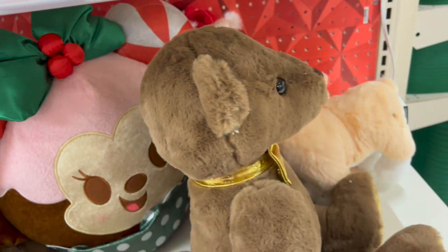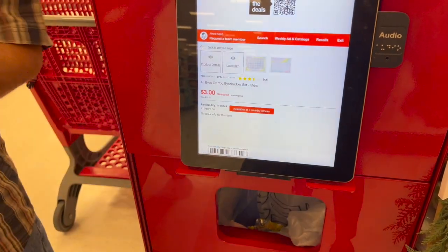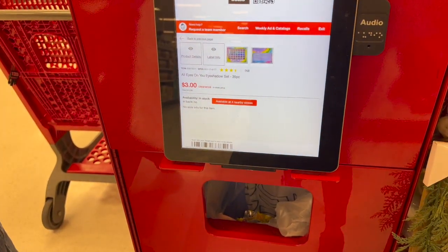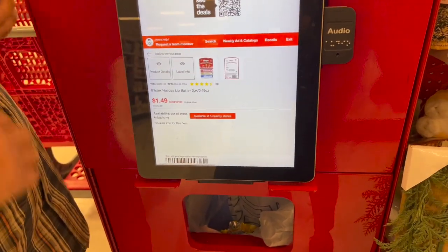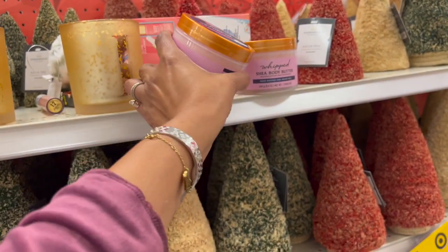So I need my husband. He has the cart. I got the husband scanning. Okay, $3. That one should be $3, too, I think. See how much those are. Yep, we'll take those. $1.50. It's not bad. Regularly $4.99. These were $8, guys, with the rose hip. I was like, I'll pass on those.